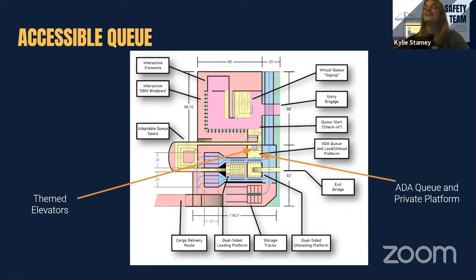So that is something that is not seen a lot, and I think they did a great job with that. A lot of times it's just a plain standard elevator and you miss so much of that story buildup that occurs in the queue. But they really worked hard to incorporate that, as well as having a special private platform area so you're not having to fight and compete with other guests as you try to load with someone who may need more time or assistance.